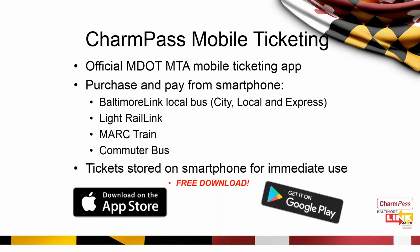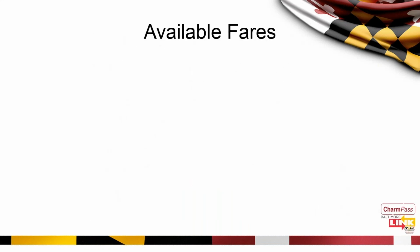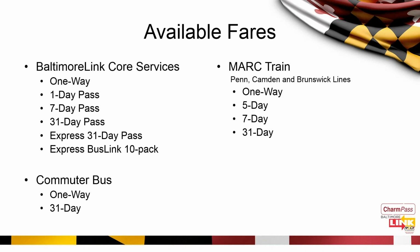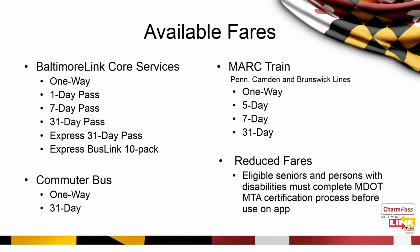Like I said, our available fares are for basically anything that MTA offers. The mobile app was not introduced to reduce any of the fares that we currently have. It was to enhance what we have. So we accept all one-day passes, 7-day passes, 31-day passes on our core service. The MARC train accepts the one-way, the 5-day, 7-day, and 31-day passes. And commuter bus also accepts the one-way and 31-day.